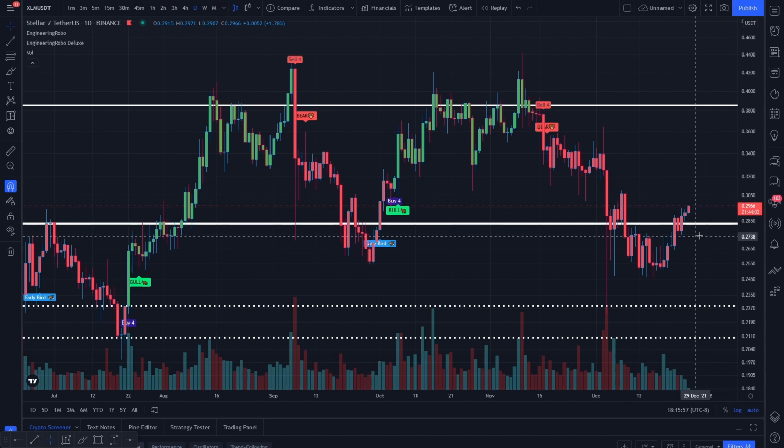We do see with this last sort of week and a bit of upside here, EngineeringRobo is unfazed by these gains, so we are awaiting buy suggestions to return to consider a comfortable accumulation, which would be at support at 28 cents at the moment.